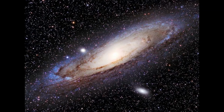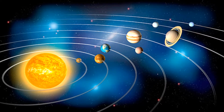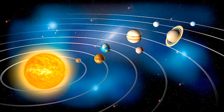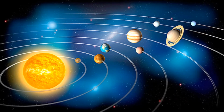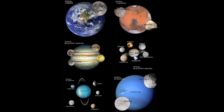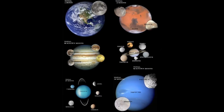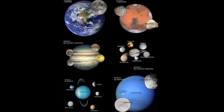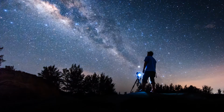The planet Earth is located in a galaxy called the Milky Way. One of the stars in that galaxy is the Sun. Earth and the other planets revolve around the Sun. Satellites or moons revolve around the planets. Smaller objects, asteroids, and comets also orbit the Sun. All of these bodies make up the solar system.